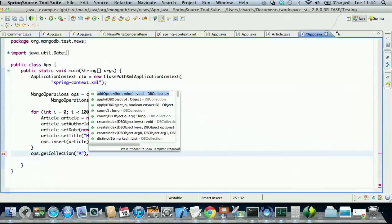You can also fall back down to the native driver if you wanted to. That's where I was going. So this is the native Java driver at this point. It's get collection, and you can see here these are DB object collections. This is actually the underlying Java driver if you wanted to get to that level, and that has basically everything the shell has as well. So you can operate at different levels depending on what you're trying to achieve.